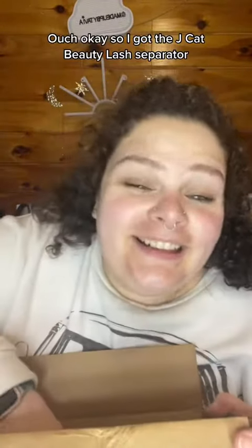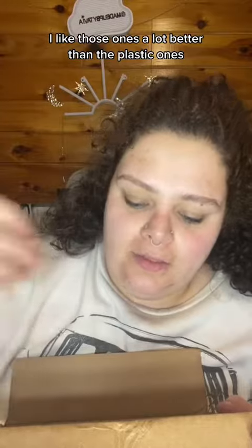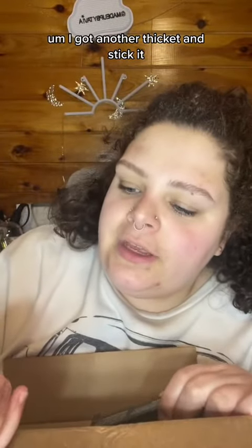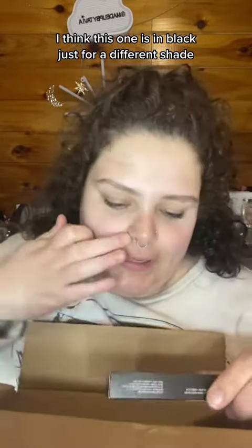Okay, so I got the J-Cat Beauty lash separator. These are the metal ones. I like those ones a lot better than the plastic ones. I got another Thick It and Stick It. I think this one is in black, just for a different shade.